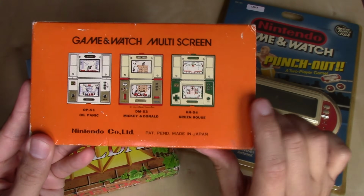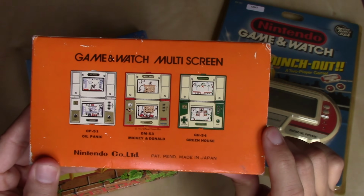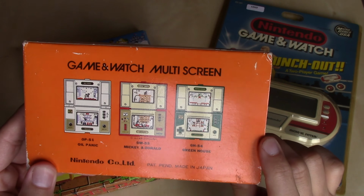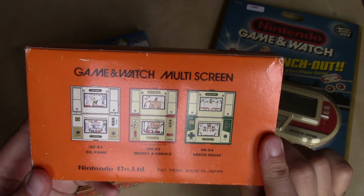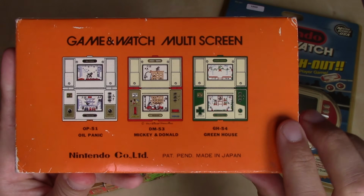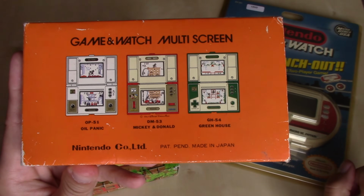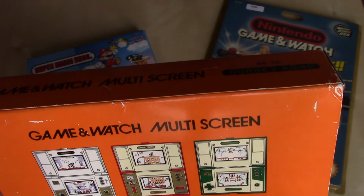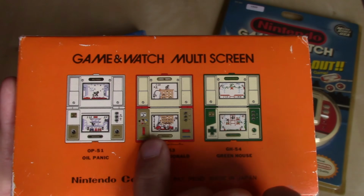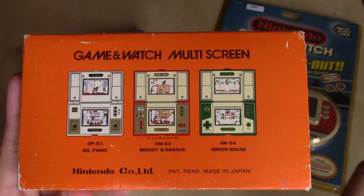We got Mickey and Donald from Disney, and then some more generic original titles like Oil Panic. But as you notice here, the control scheme is unique to whatever the game is that you'd be playing. It's not the typical D-pad on the left and action button on the right. Here it looks like you have some sort of rocker or slider maybe. And then here for Oil Panic you just have 2 buttons.